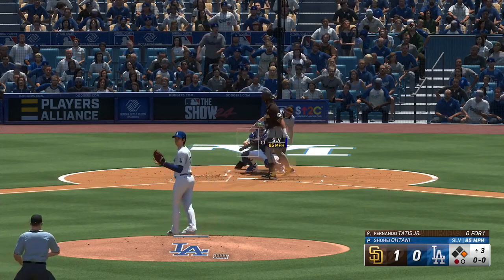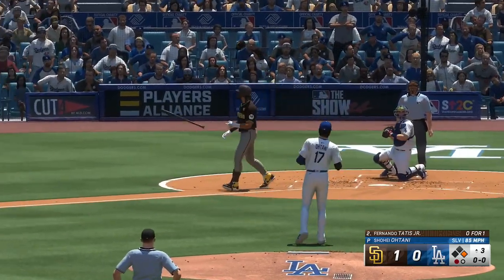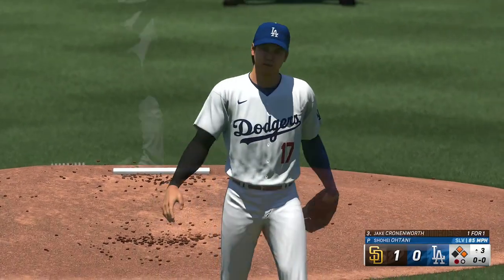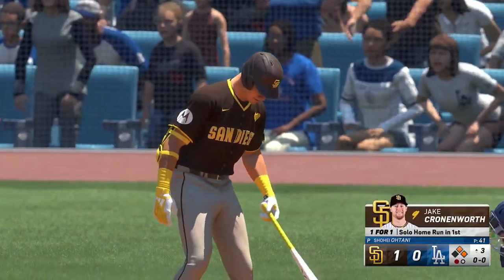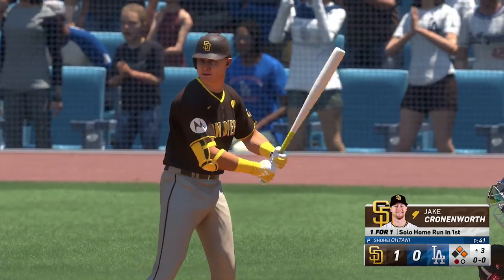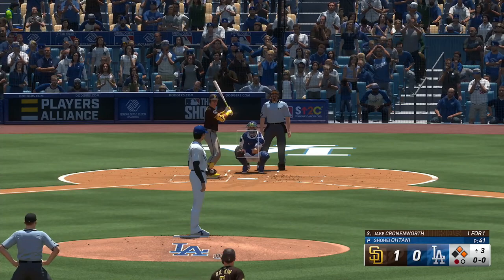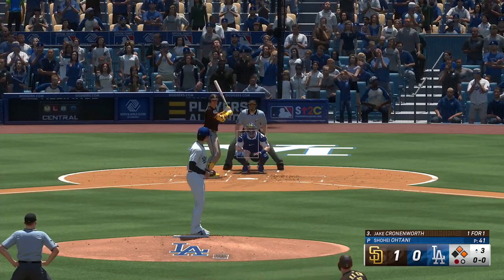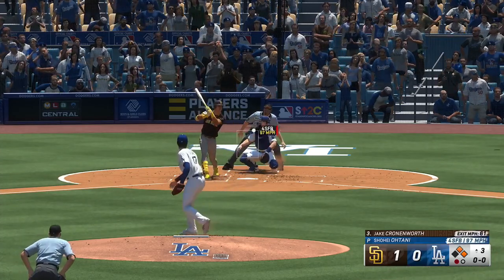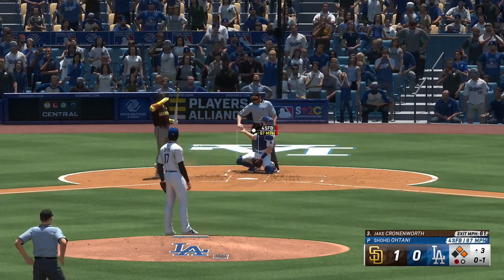And that one off the inside edge. You walked him. Well, interesting. He went with the off speed and walked the hitter. Man, you got to challenge the guy with the fastball. Next is the speedy first baseman, Jake Cronenworth. He's already homered here in this one. And that one fouled off.